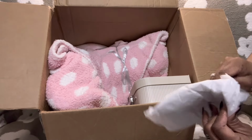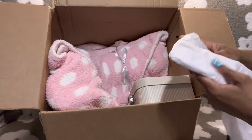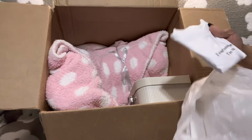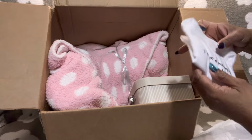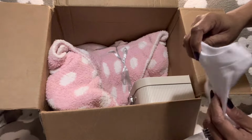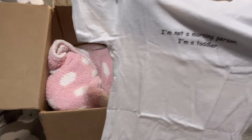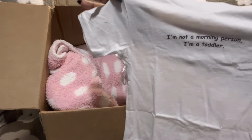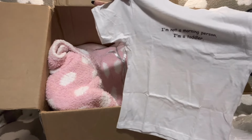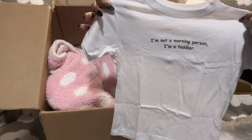Okay, we got another little package. Say thank you. Thank you, Hante. Okay, let's see. And this is a cute shirt. Look at this cute shirt. What it says is, I'm not a morning person. I'm a toddler. Look at that. Isn't that the cutest thing you've ever seen? That is too cute.